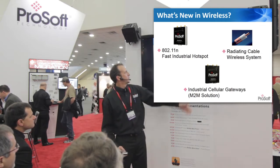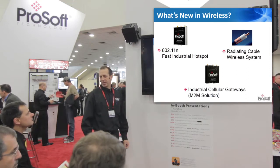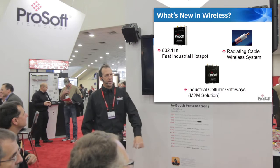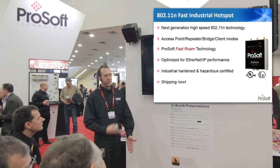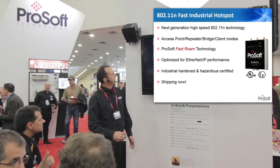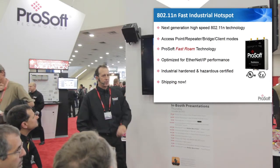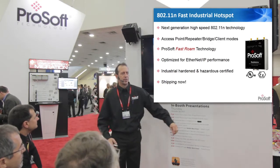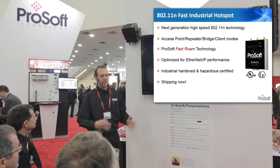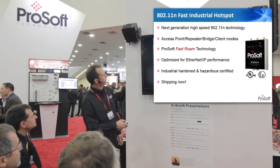The second product is radiating cable. That's used a lot in train applications or moving vehicles or something like that, where you lay cable on the ground and it leaks the signal through. It leaks the signal through the cable, and there's another antenna that follows the cable, and the link is always close by and it doesn't propagate like an antenna will through the cable. So that's a new product as well.